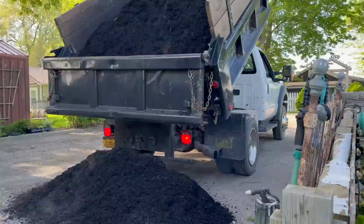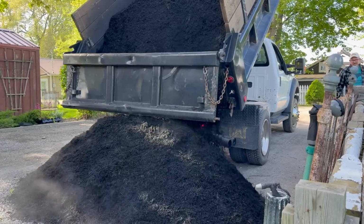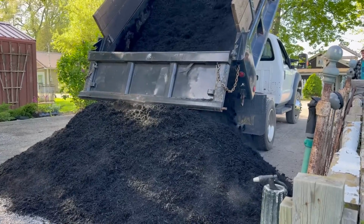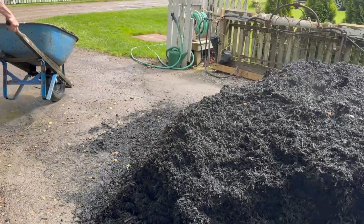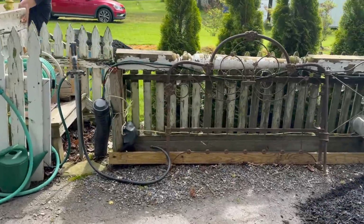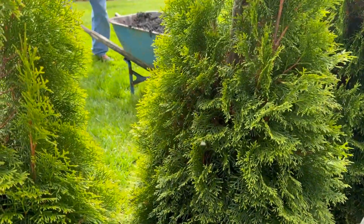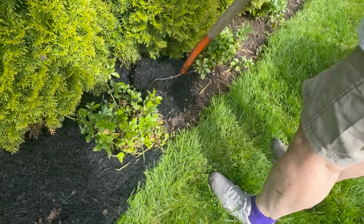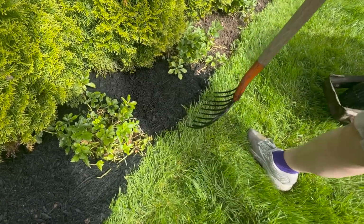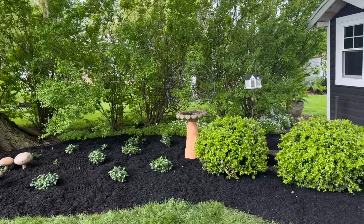Boy, am I thankful that we got our mulch delivered last week and spent a day, on our day off, of course, shoveling all of that mulch. JR did all the heavy wheelbarrow work, and I did the pitchfork work. Okay. Holy moly, it looks so good.